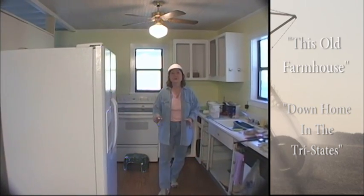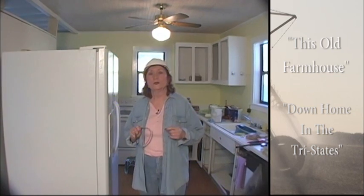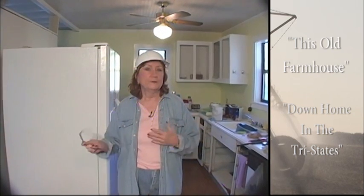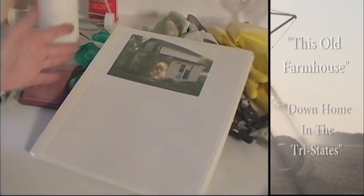We knew it was going to take a lot of work, but we were willing to put the sweat equity into it. So we felt that there was no better place to start than in the kitchen. And to get some ideas, I started looking through magazines, through some design books, and clipping out articles. And you can do the same thing. It's simply starting your own design book. For instance, this is my design book.